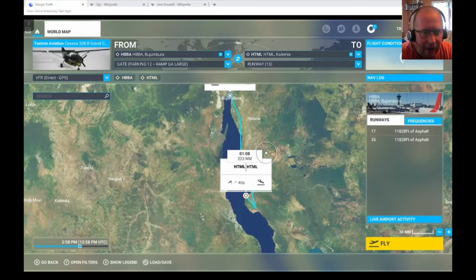So we're back. If you remember, we were taking off from Bujumbura Airport. So I'm plotting in our course that we want to take, and I thought that I would share a little bit about where we're going to be going. As you can see, we're going to be following the eastern coast of our very famous large lake that I still can't pronounce, but it's okay.